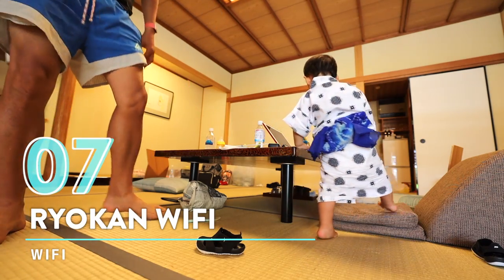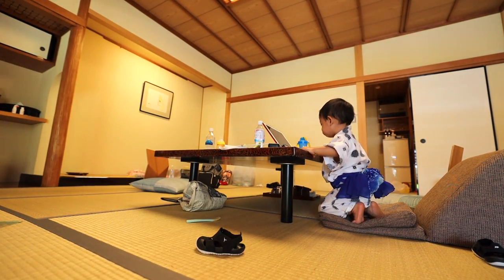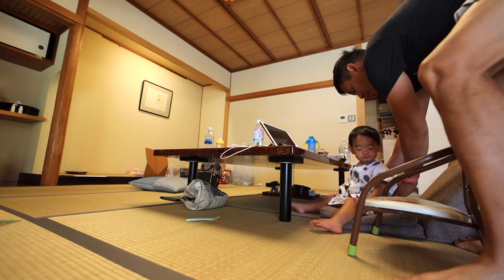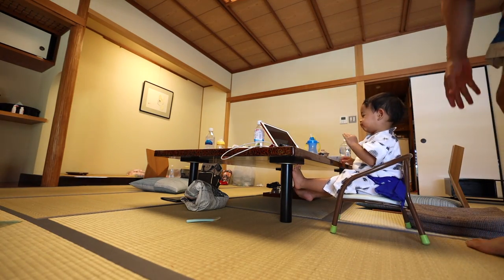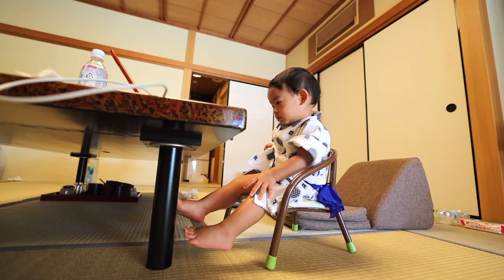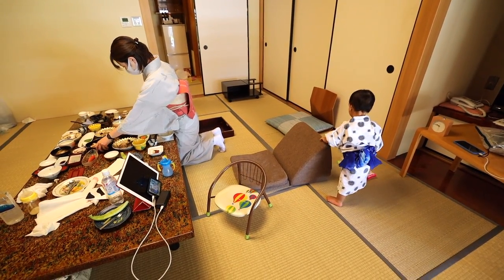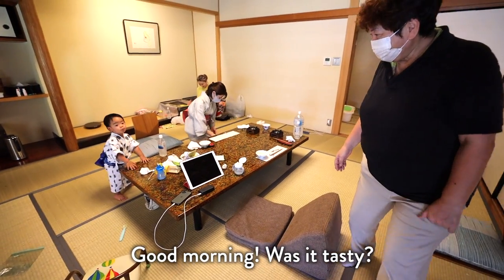Tip 7, ryokan Wi-Fi. We usually don't let Wolfie watch TV, but when he goes out on trips, it seems to help settle him down with so much stuff going on. So having a ryokan with a strong and fast Wi-Fi connection is nice. The thing is, some ryokans don't have the best connection compared to, say, hotels in the city. So you may want to preload your iPad with the greatest hits before leaving on your trip. This time though, the internet was more than streamable.